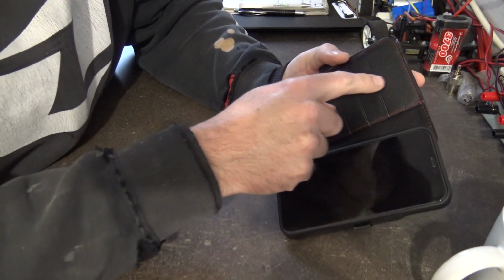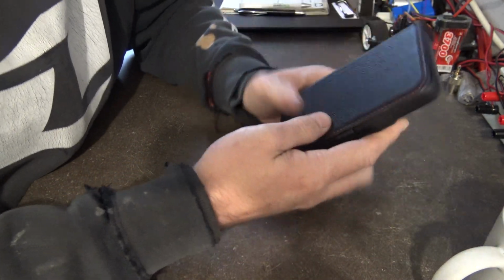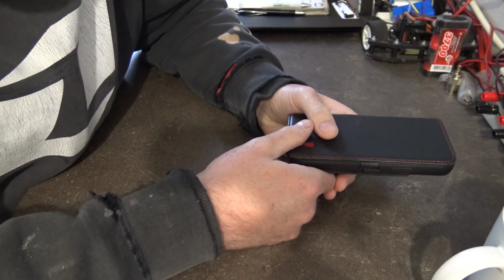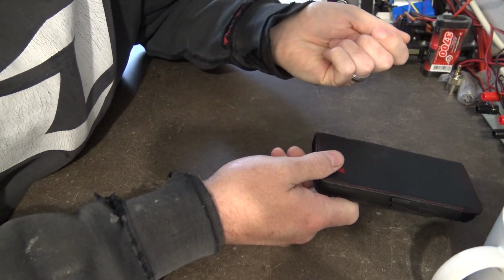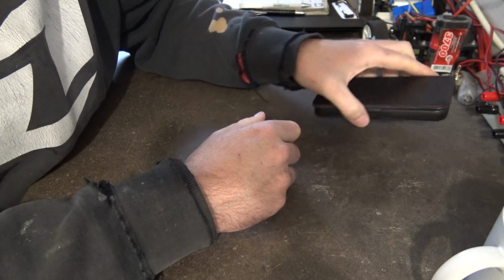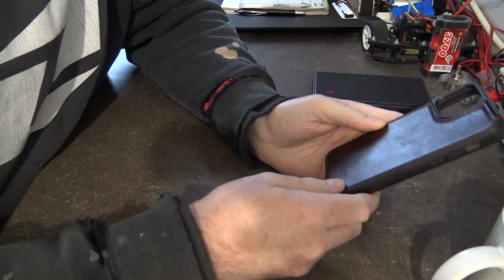I don't use the card thing. I've never been a fan of putting cards with my phone, because that way if I lose my phone, I've also lost my cards. I don't want to lose both. If I lose my phone, I need to have some money to be able to pay for things. You know what I mean? So putting cards with your phone, big problem. I'd never do that. So let's move on now to this one.